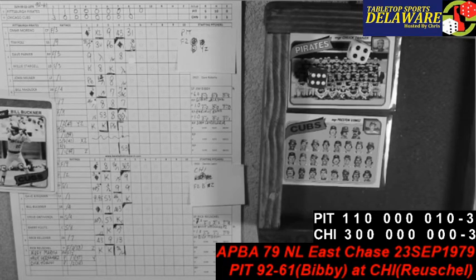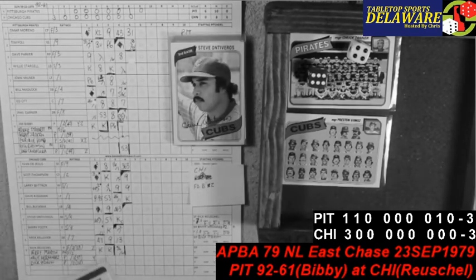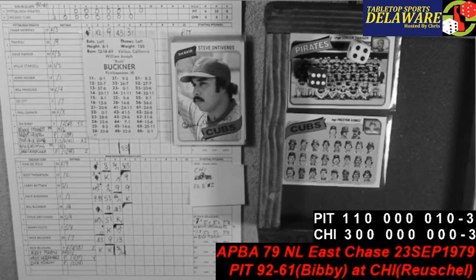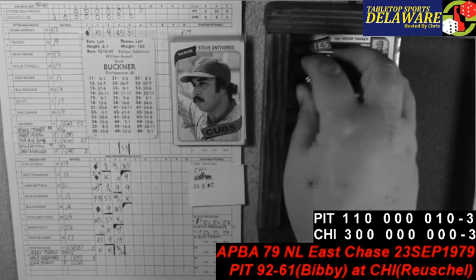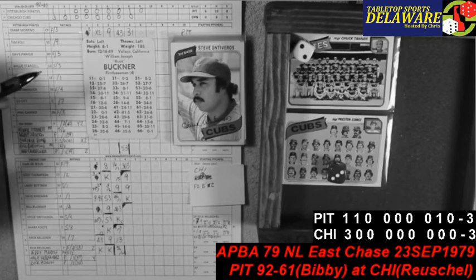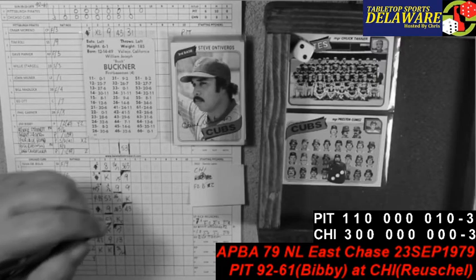Bottom of the 9th, Cubs are up. Bill Buckner is going to be leading off. John Candelaria on the bump for the Pirates. Due up behind Buckner is Ontiveros and Foot. And here we go. 3-2. The pitch to Buckner, hard ground ball. Hit to Garner at second. Gets it over to Stargell for out number 1.